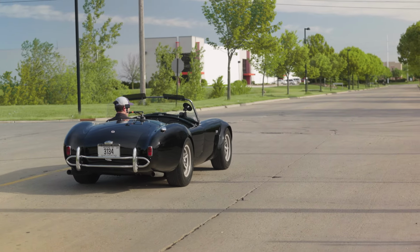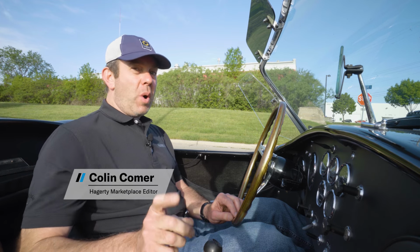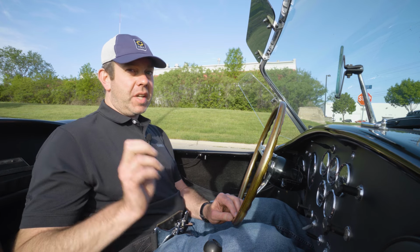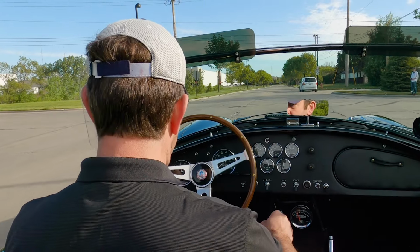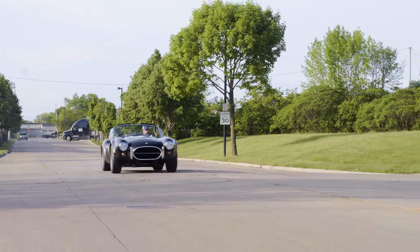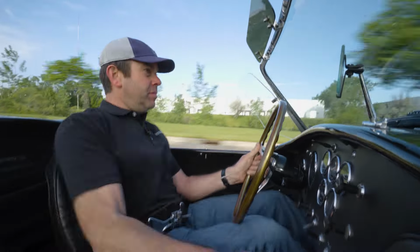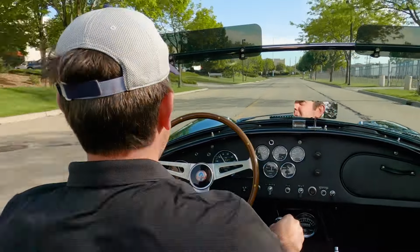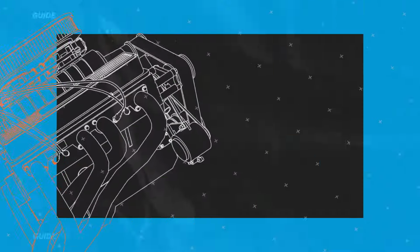I'm in a 427 Cobra, and this is a 427 Cobra buyer's guide. But I know the main reason you're here is you want to know what it's like to ride in a 427 Cobra. So let's take a little run through the gears. Not too bad.